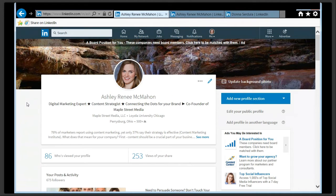But here we are in the new LinkedIn profile. And when we look at this new profile, it's different, yet it's still very much the same and very similar at the exact same time that it's different, which I know sounds crazy, but it's true. One of the first things I think you're going to notice is that the background photo is much narrower than before. And when I say narrower, I mean almost skinnier, not as tall.